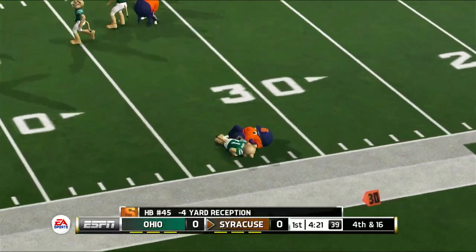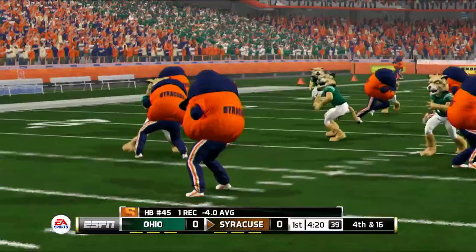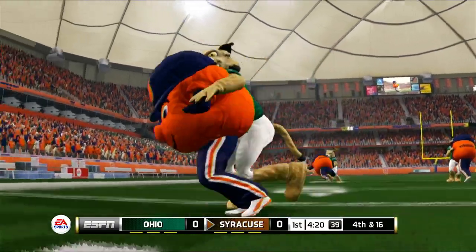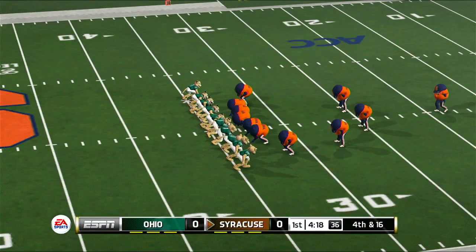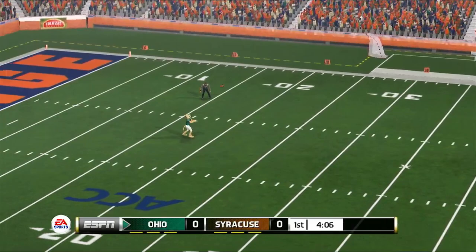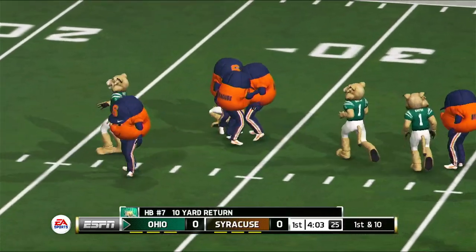Throw is complete, big loss. Number 91, at the 33-yard line. That makes it fourth and long. The punting team's got to give their kicker some time. He really got a hold of that one. He fields the punt at the 20, and he just got stood up right there.